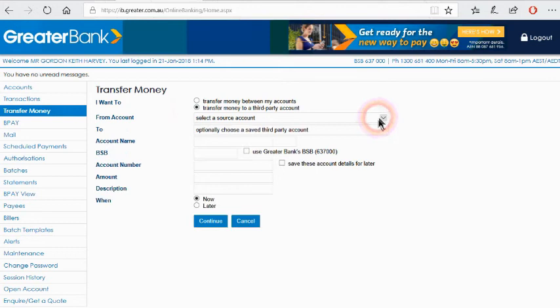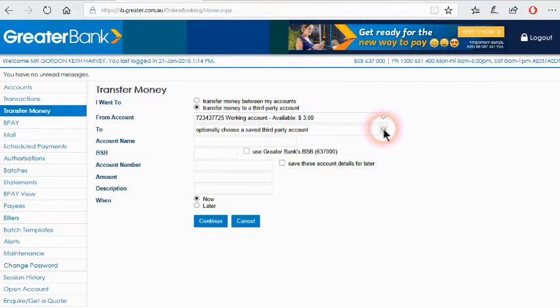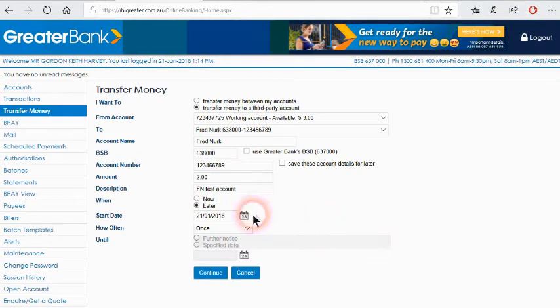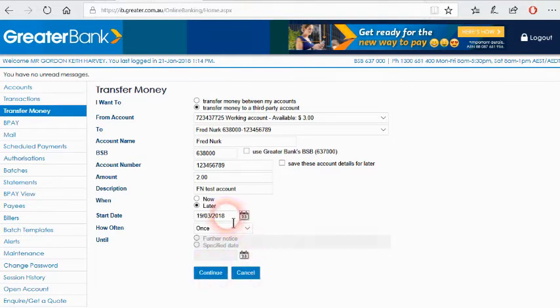Here we have the same transfer money screen again. However, this time I've entered details to transfer $2 to my old friend Fred Nurk's bank account. This is where it's very important to have the correct BSB and account number. Otherwise you might end up sending money to a total stranger. Furthermore, I've set the transfer up to transfer the $2 on the 19th of March, and then repeat that transfer each week until I alter it. This is called a scheduled payment. I told old Fred that I'd make him a millionaire. I didn't tell him it would take 9,600 years.